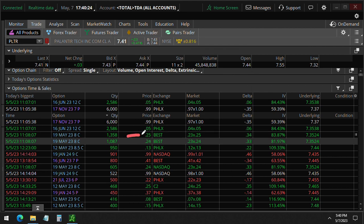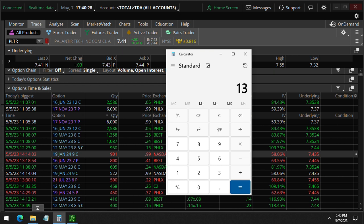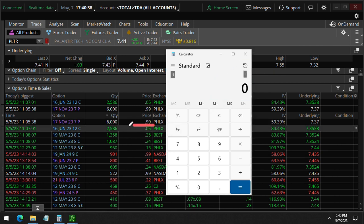Same with this one, $25 times 1,358. This is only $33,950, right? So what about the other one? $99 times 6,000. How much is that? $594,000. So this looks more like a large institutional investor putting on this trade. So we want to focus on this one.